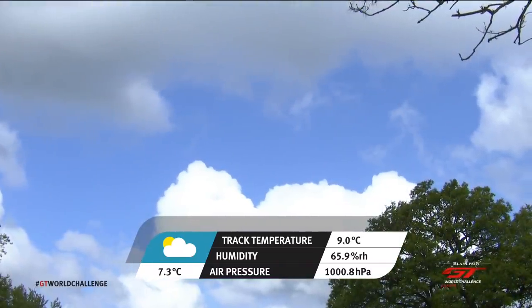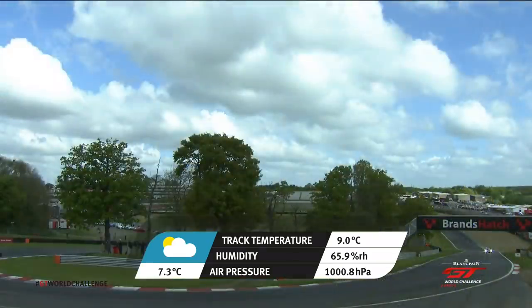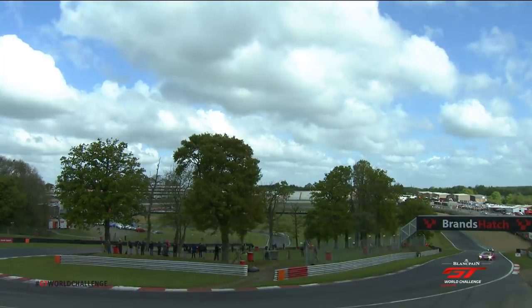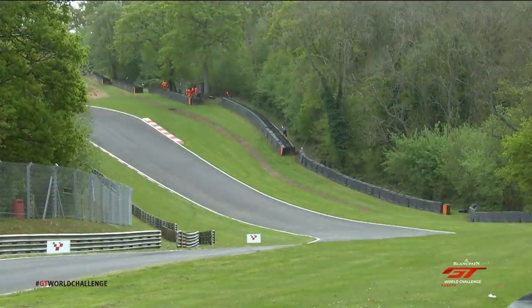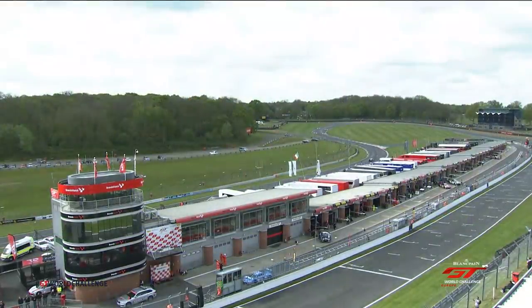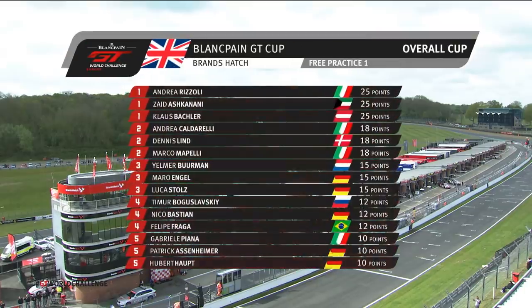The cars are heading out onto the circuit for free practice one, an opportunity for the drivers, some of whom are new to Brands Hatch, to get a feel for the place, and also for the teams that don't do the Endurance Cup to cycle through some running. This is the first track time they've had, I think since yesterday, so it's an opportunity for everybody to get a feel for exactly what the car and Brands Hatch will be like.